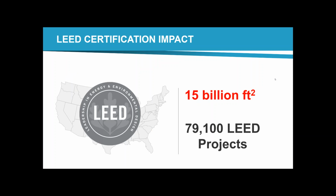LEED is going strong. I mentioned it is the most popular green building rating system in the world. Interesting statistic, 40% of all the projects going for LEED right now are actually outside the United States. Sure, other countries have their own programs, but a lot of multinational companies from the United States have taken LEED overseas to their other offices, their distribution centers, and so forth, and it's really helped LEED grow internationally. The new CEO at the U.S. Green Building Council, Mahesh, really wants to continue to grow LEED internationally.